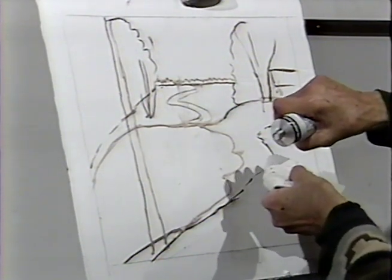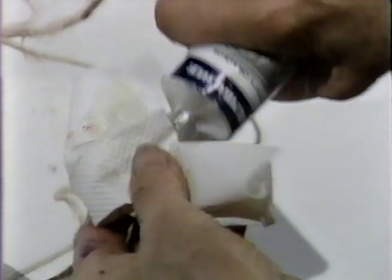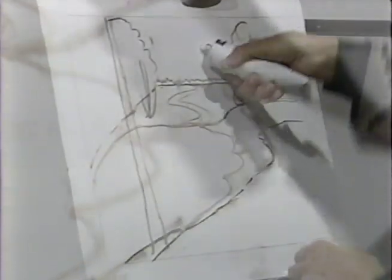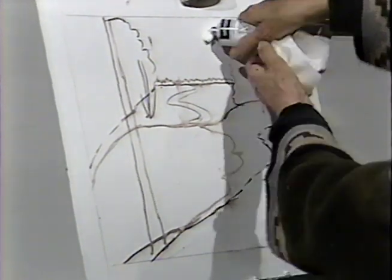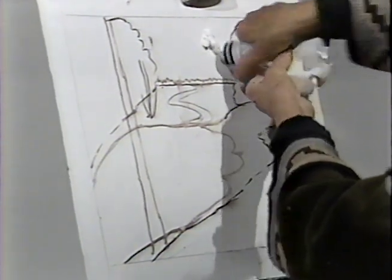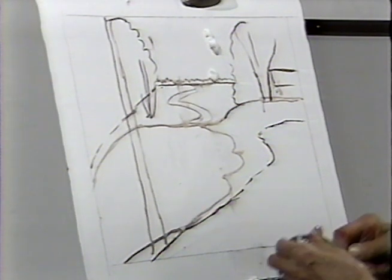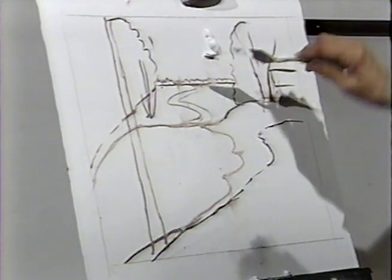There's a lot of tube inside a tube of oil, and it'll come out if the tube has been lying down for a long time. But there it comes, nice and pliable. This is quick drying white, put out by the Grumbacher people, and I many times mix my colors right on the canvas. It's probably not the most acceptable way of doing it, but if I'm out in the environment and I want to carry as little as possible, I can use the canvas as my palette.